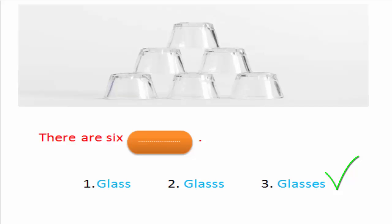Very good. The correct answer is number 3. There are 6 glasses. Number 3 is correct. Number 1 and number 2 are false. Let us explain. We have the word glass, coupe, G-L-A-S-S. This is singular. And we have 6. Number 6 is plural. So here we have to add es as in choice number 3.